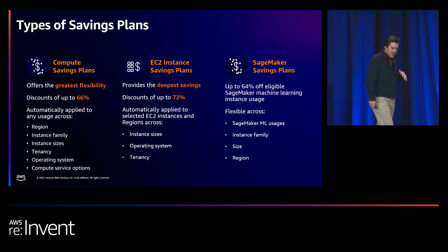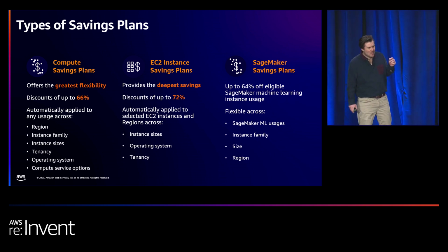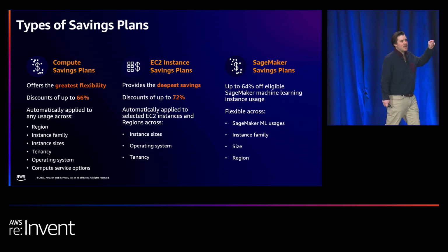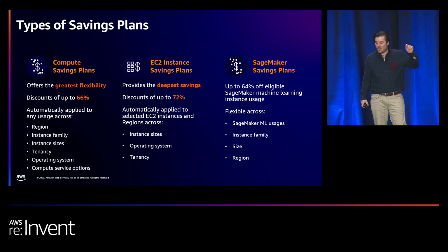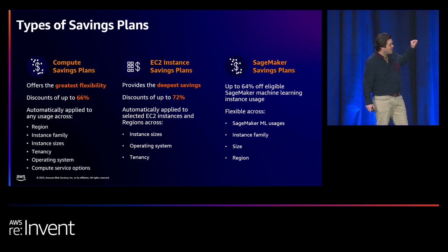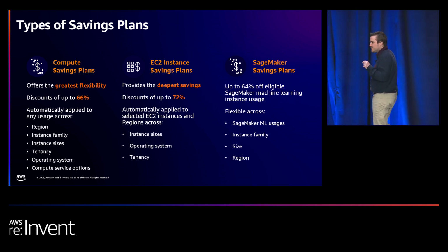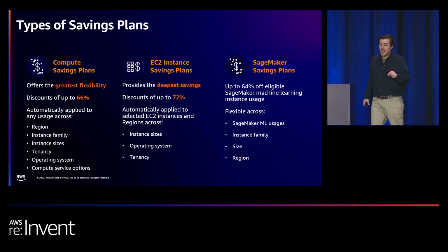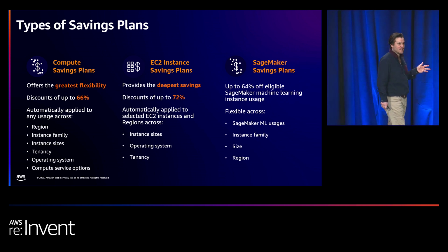And so with the compute savings plans, we offer discounts of up to 66% over the on-demand price. But the really cool thing, the flexibility that I'm talking about, is we will automatically search for any instance in any region, instance family, I've got to read the list actually, it's so long, instance family, instance size, tenancy, operating system, or compute service option. So effectively with the compute savings plans, you should think about it as committing to spend a certain amount on compute services anywhere in the world, on any instance type, any instance family, for the next 1 to 3 years, whatever it may be that you're signing up for from a compute savings plan perspective.